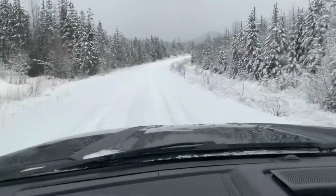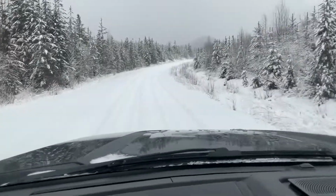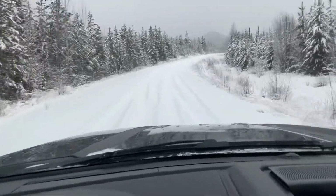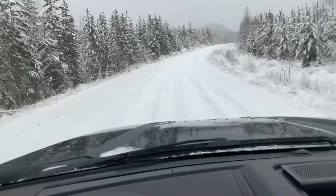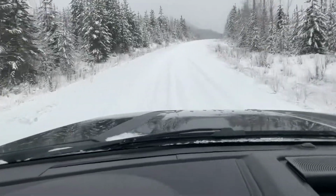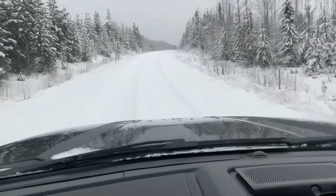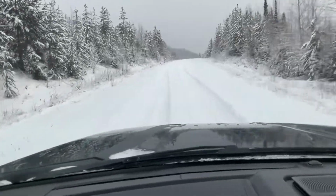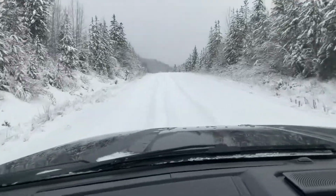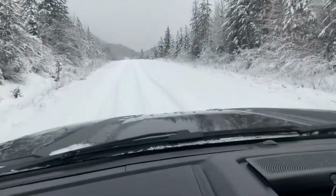You can be driving down a road like this and you see these ruts, and just the way the snow sort of hits them, there's not a lot of rounding on the bottom of them to give you an indication that they're deep. So you keep going and you're thinking, oh yeah, I'm good, 8-10 inch ruts or whatever, and then you end up in like 2 feet of snow and you don't even realize it. So definitely want to be careful.